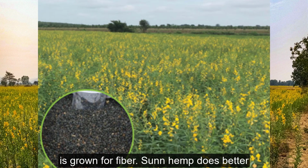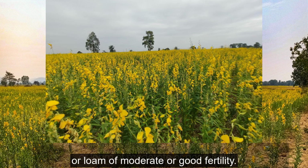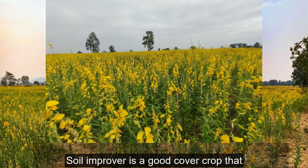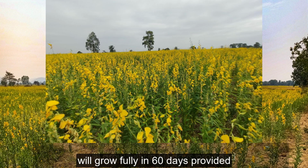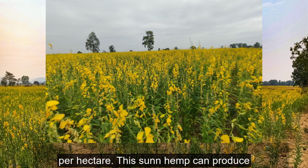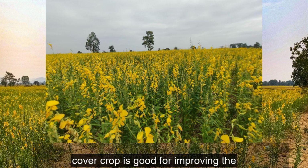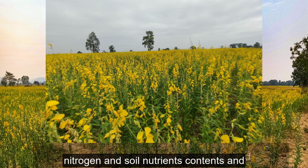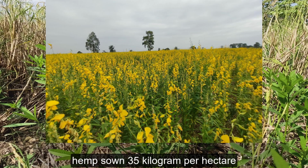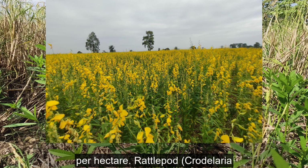When it is grown for fiber, sun hemp does better on fairly light textured soil, sandy loam or loam of moderate or good fertility. Sun hemp, a nitrogen-fixing legume and soil improver, is a good cover crop that will grow fully in 60 days, providing intensive biomass of 7 tons of dry matter per hectare. Sun hemp can produce nitrogen between 100 and 150 kg per hectare. This cover crop is good for improving nitrogen and soil nutrient contents and reducing soil-borne diseases. Sun hemp is sown at 35 kg per hectare, or 20 to 25 kg per hectare by planter.